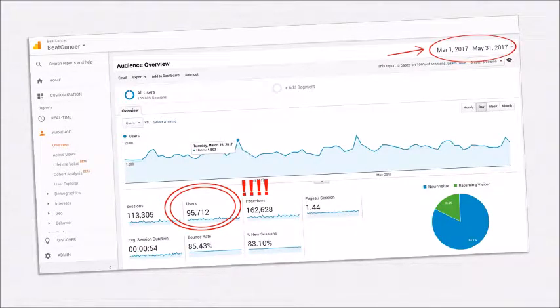The same chart, different time frame, March through May 2017. Over 95,000, nearly 96,000 prospects in a 90-day period. Again, the majority of these prospects, 83% of them, are new. So if you could bring in 96,000 prospects in a 90-day period, do you think you could convert some of them, even a small percentage of them, into donors? I hope your answer is yes, because you can do it. It is possible if you have the right system.